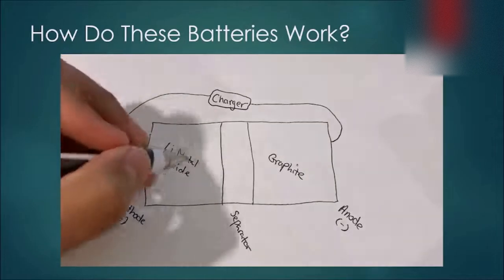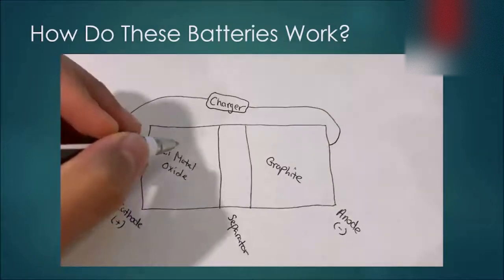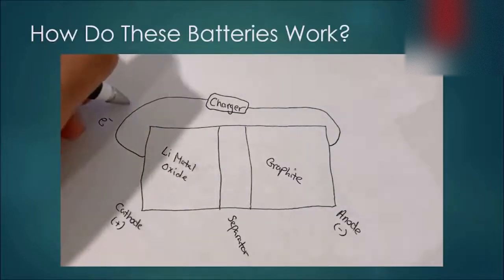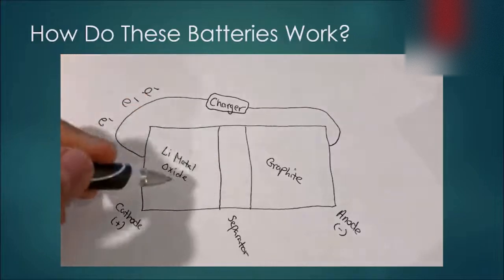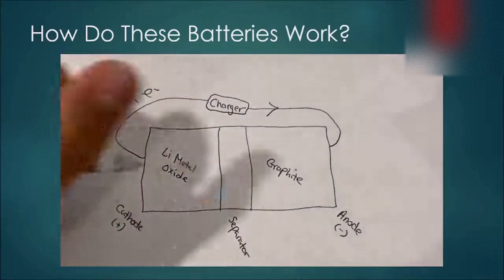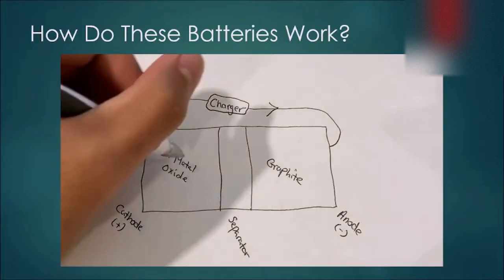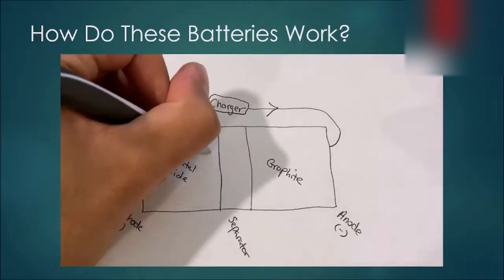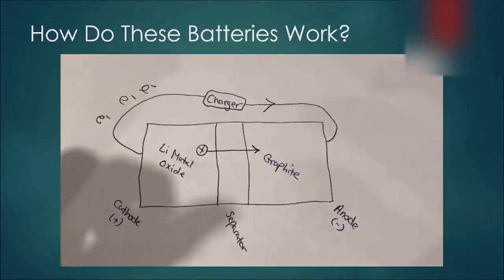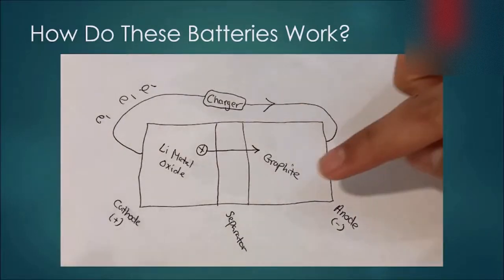So, we have lithium atoms in their stable state right here when bonded to an oxide, for example. When you hook it up to a charger, you're taking the electrons from that lithium atom and it becomes a lithium ion, and they go from left to right, from the cathode to the anode. So that is the direction of the electrons when hooked up to a charger, and the lithium atoms become lithium ions, which go towards the graphite. So they get stored in between the graphite, and the electrons go from left to right in towards the graphite.